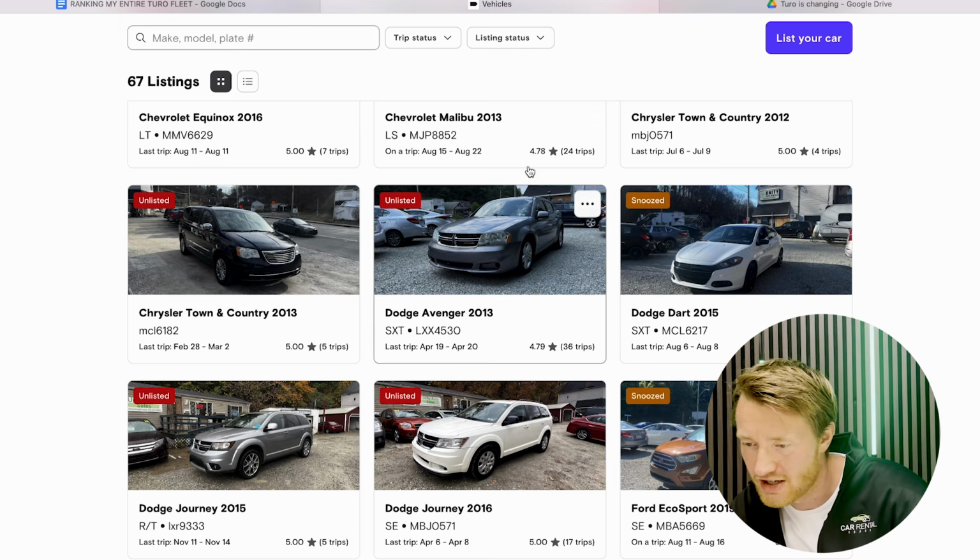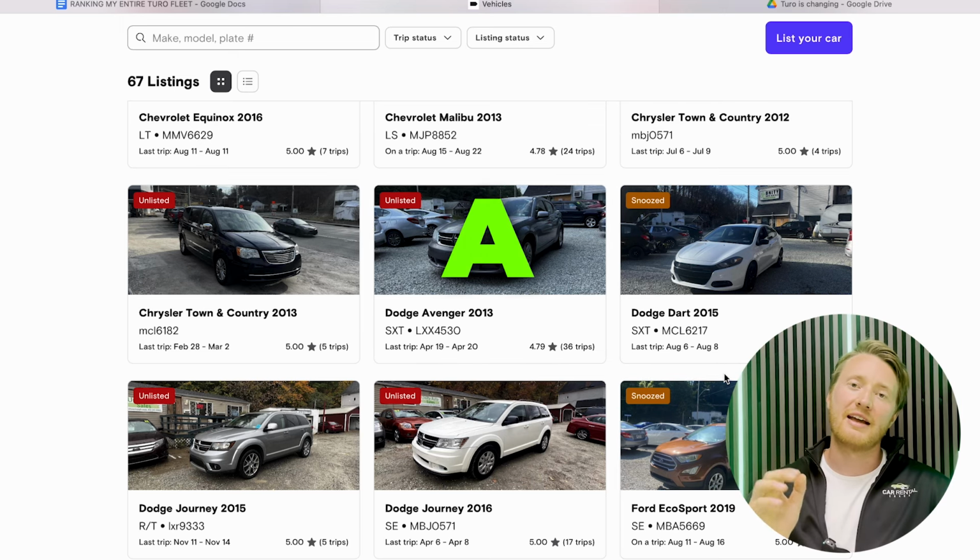Do not buy those guys, seriously. All right, next, we got a Dodge Avenger 2013. I rate this car an A. This car was one of the best cars I ever had. I recently sold it out of my fleet. I still need to take it off of Turo.